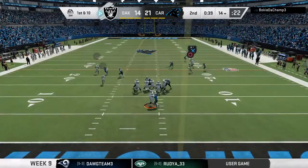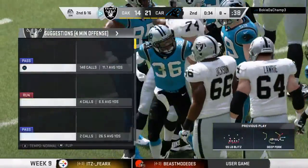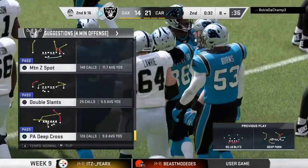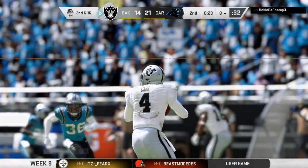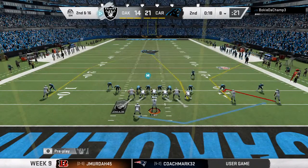Now after the INT, it's Carr. In trouble here, and down he goes. Back at the 8-yard line. DJ Swearinger, a sack on the safety blitz. Protection certainly going to need to be a bit better here on 2nd and 16.